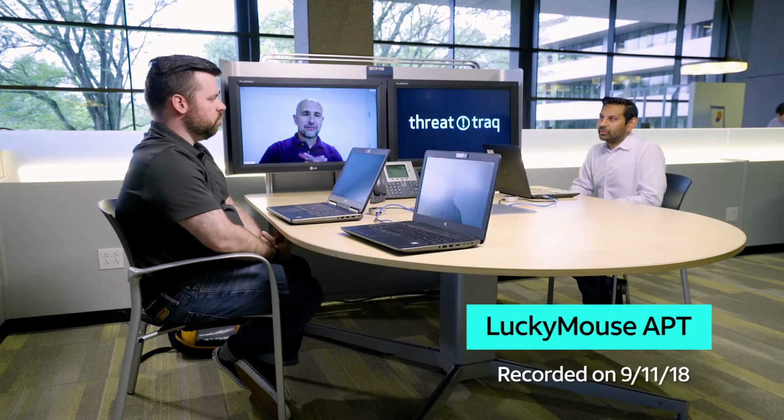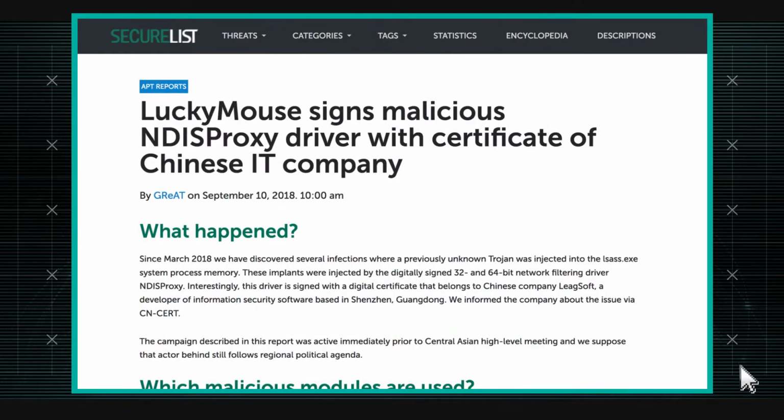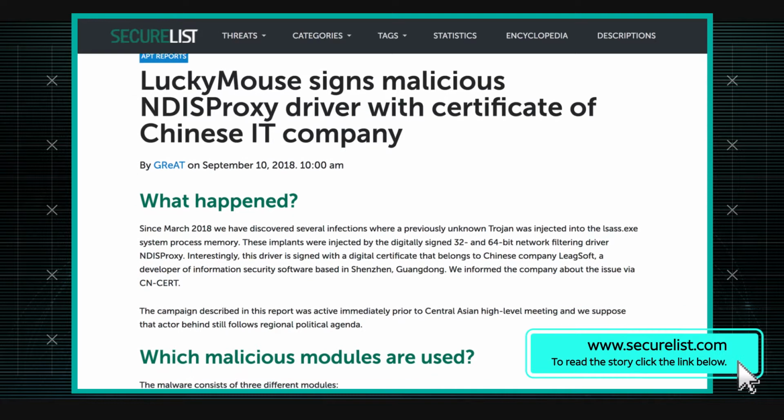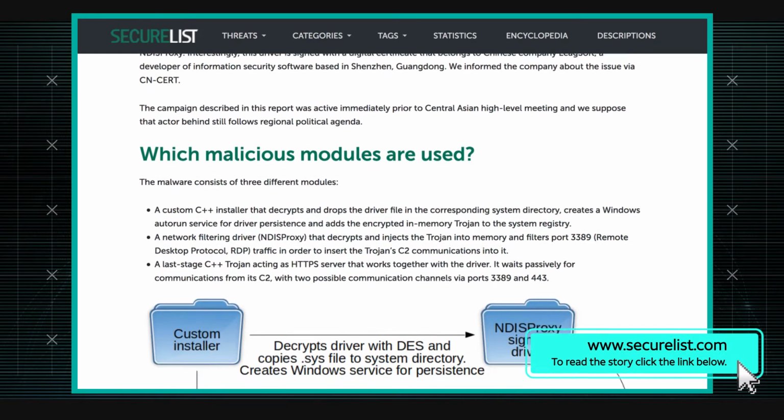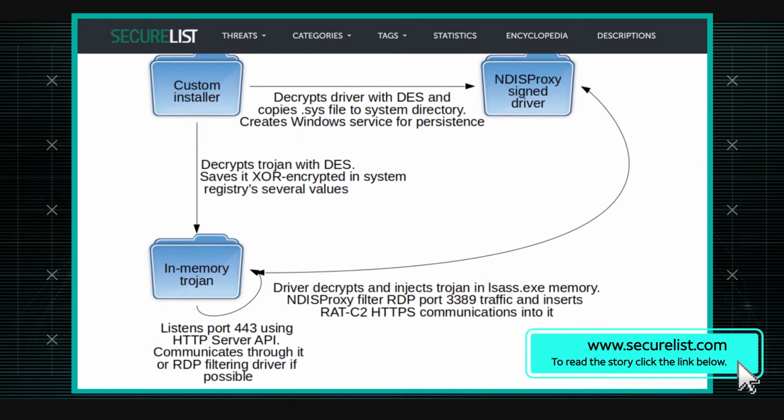Hey Matt, I heard you have a story about the LuckyMouse APT group and some interesting tactics that they've been using. Yeah, so this is a really cool one. I like these very advanced hacking technique stories, and this is one that Kaspersky put out. There's an APT group called LuckyMouse. They had looked at some of the malware being used by the group for a very specific campaign. The campaign is to get a listener inside of a government agency somewhere in Asia. They weren't specific, but it was also tied to a very high-profile meeting.